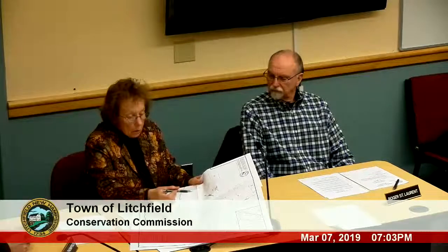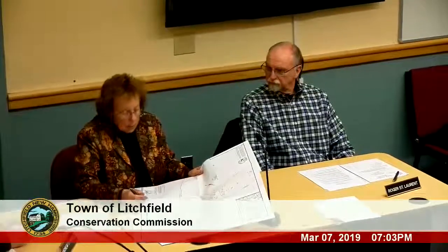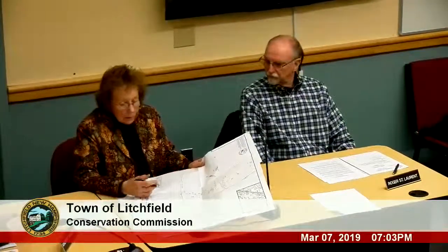I'll pass this around. The green is the edge of the building. They're 27 feet from the brook, from the edge of the wetland, so they'd be within the 50-foot buffer. They just need a special exception. But the building was built in 1968. Oh, it's an existing building. And I think the planning board would just stipulate not to store large amounts of hazardous things.